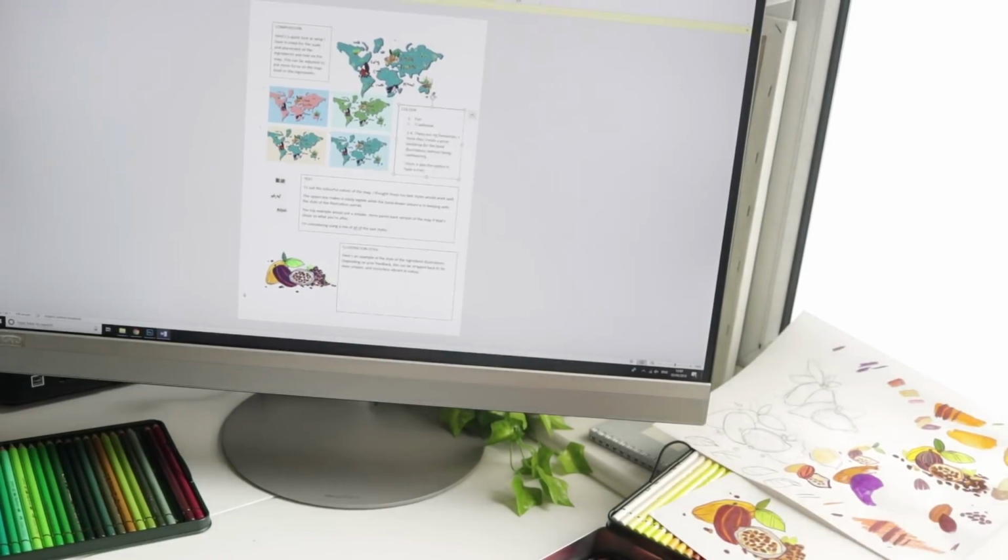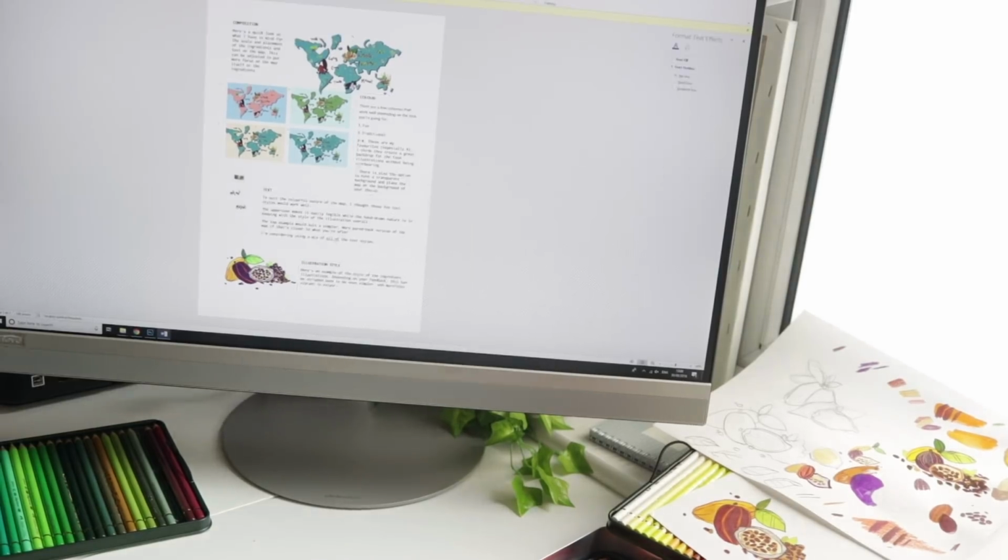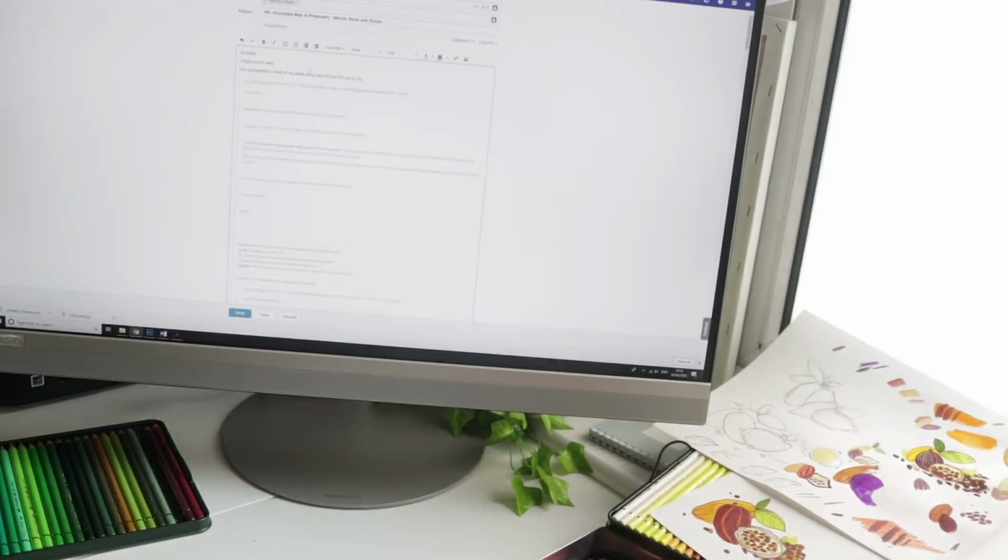They want to know the important information. What is the composition? What colours are you going to use? If you're going to use text, what's that going to look like? How's it all going to come together? And what is the overall style going to be?